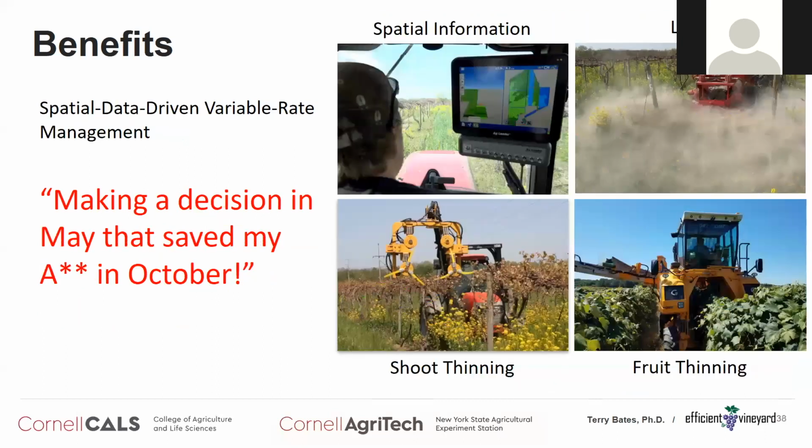And this is the quote I love the best: "Making a decision in May that saved my ass in October." This was actually just said to me last week. One of the growers we're working with, we were doing the variable rate shoot thinning work in his vineyard. He had left way more buds than he needed. We went out, did early season NDVI, and related that to shoot count. He had an idea: I want to leave about 120 shoots in this vineyard, maybe less on these vines, more on those vines. We did a variable rate shoot thinning trial in May.